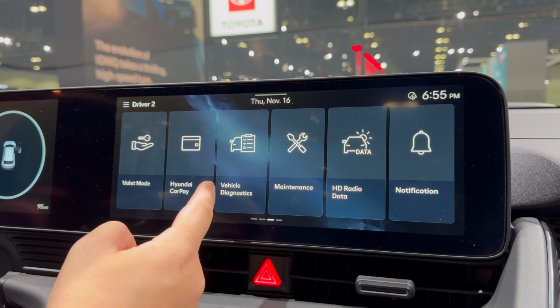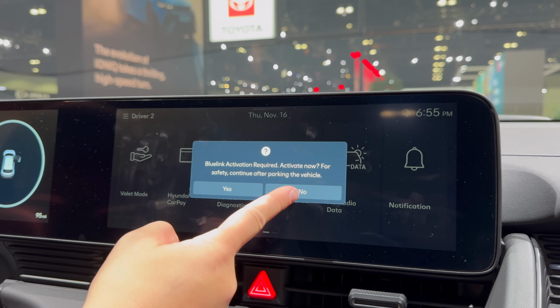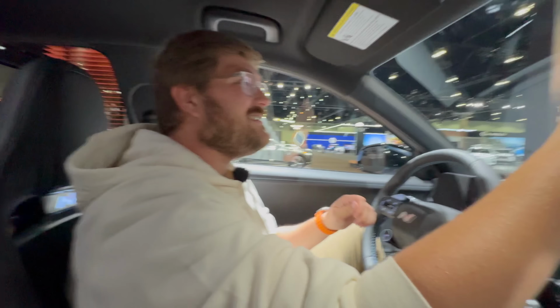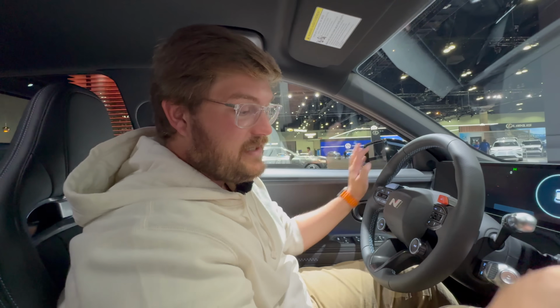Hyundai CarPay. Ooh. Well, I know Hyundai announced today that you can order your car on Amazon, but can you order another car from within your car? That's right. You can now buy this car on Amazon. Coming soon, I guess. Interesting. Doesn't matter. All I care about in this car is to turn all the infotainment stuff off.